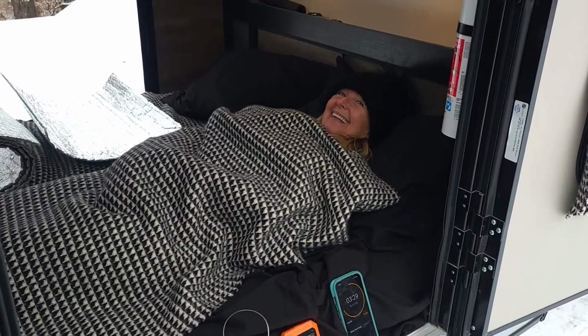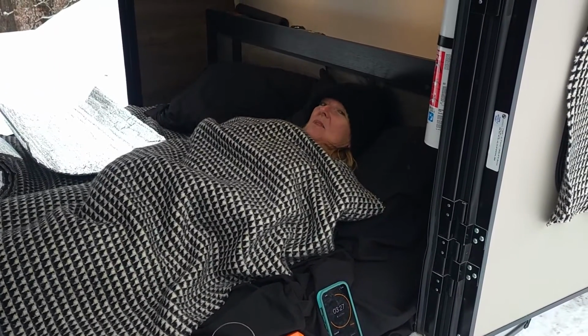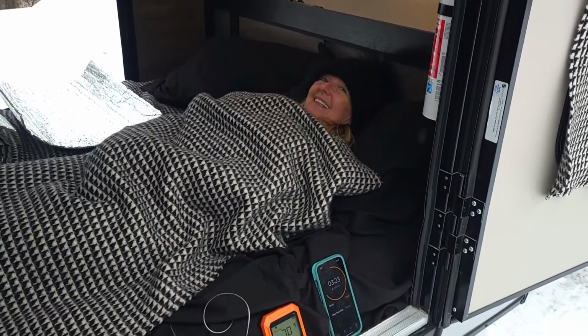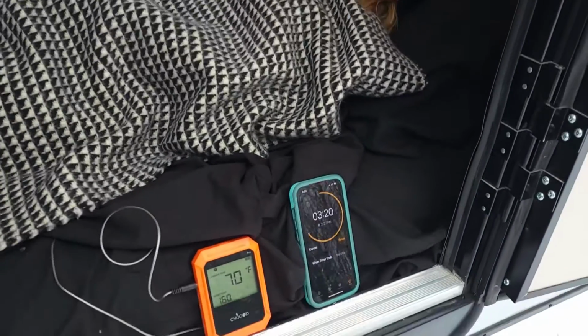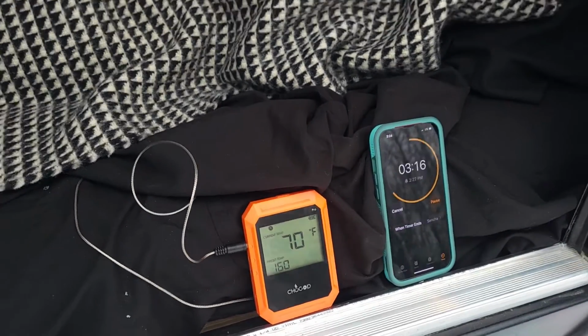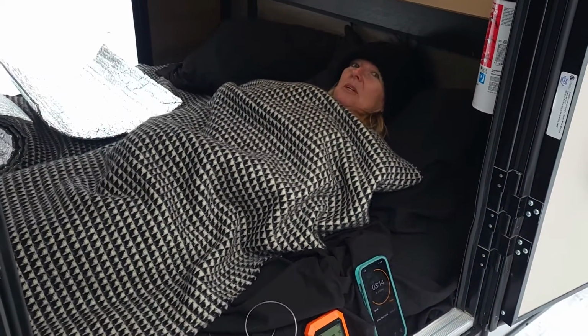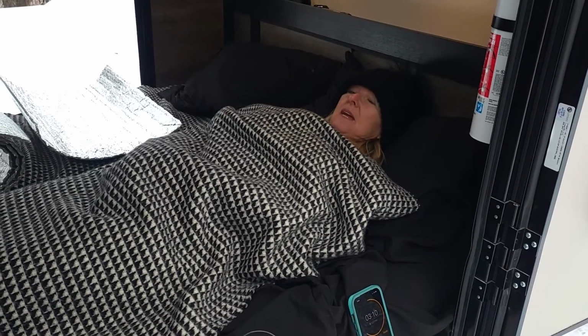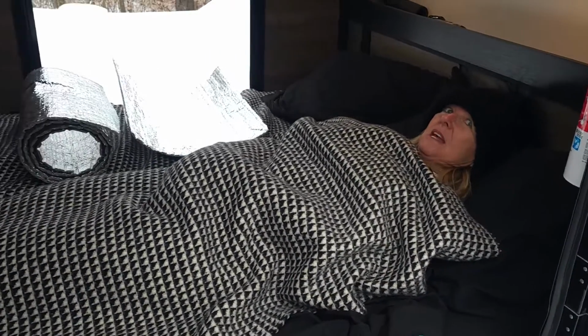So how are you doing in there, Cindy? Well, I'm more comfortable than I was when I was standing outside the camper. Okay, you're at the 3 minute and 21 second mark, and you're up to a toasty 70 degrees underneath you. Wow, that's amazing. That's pretty quick. And that's without the Reflectix. Right. So, they're over here beside me. I would show you, but I don't want to take my arms out from underneath.